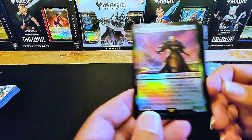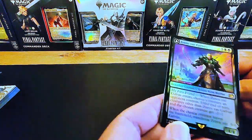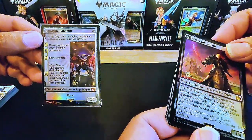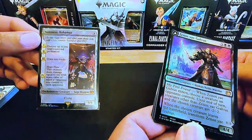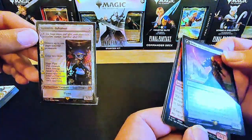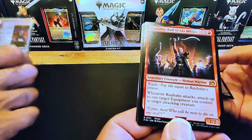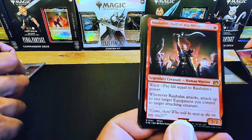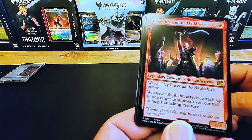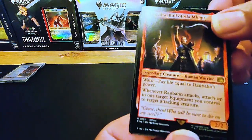And shout out to Charlie from Lost Star. This is where they held the event for this first pre-release, and I absolutely loved it. Yeah, I was blessed with getting the card that I actually wanted as the promo. So I got Bahamut, and it was a pool and a half, man. That was good stuff. It was really fun. I hadn't been to a functioning pre-release event in like forever, but these are just a few of the rares that I picked up.